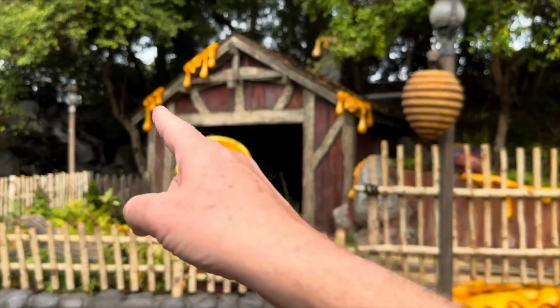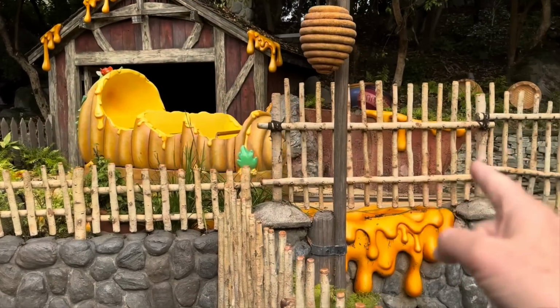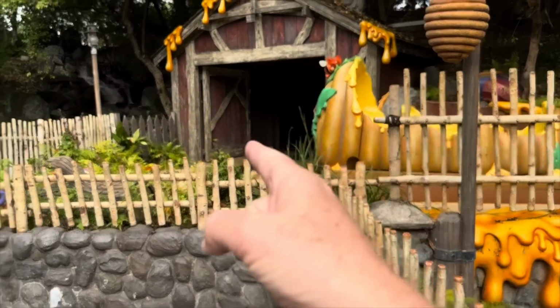But at the end of the attraction, what do they give Pooh for his birthday? Honey. They're all giving him pots and pots of honey because he loves honey. It's all he wants is honey. So at the end of the attraction, look at the end attraction. There's honey dripping when he comes out. Honey, honey, honey, honey.